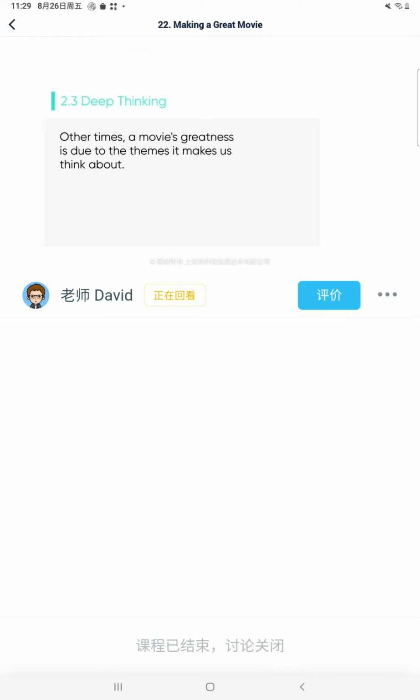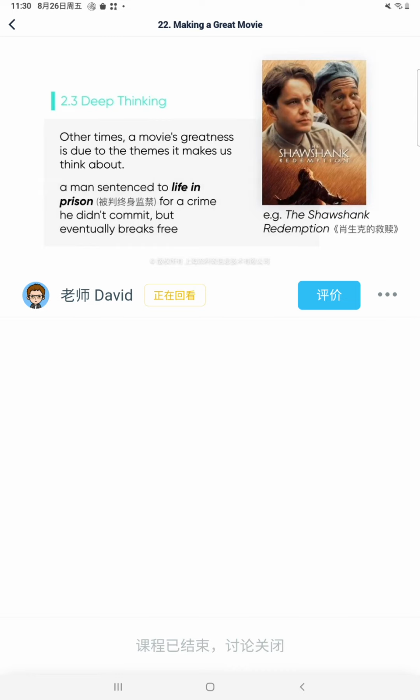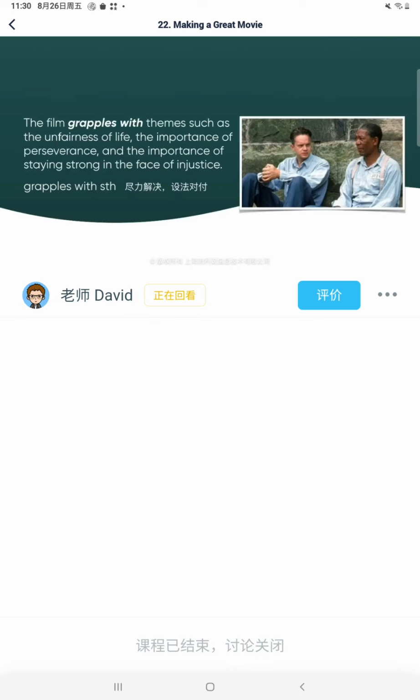Other times, a movie's greatness is due to the themes it makes us think about. The Shawshank Redemption is about a man sentenced to life in prison for a crime he didn't commit, but eventually breaks free. The film grapples with themes such as the unfairness of life, the importance of perseverance, and the importance of staying strong in the face of injustice. More than the performances, it is the film's themes that make it a classic.